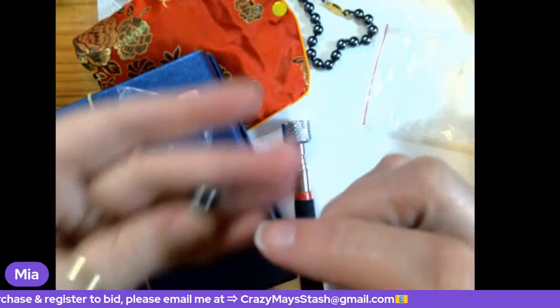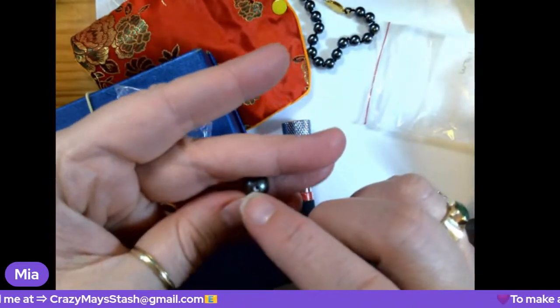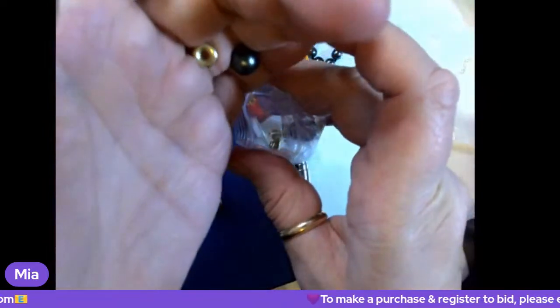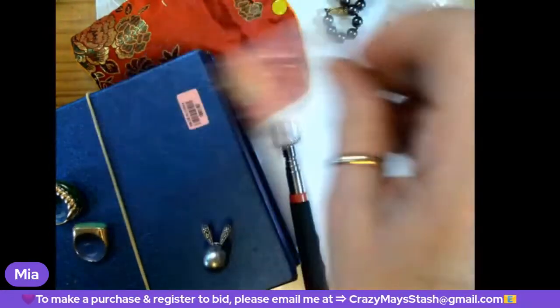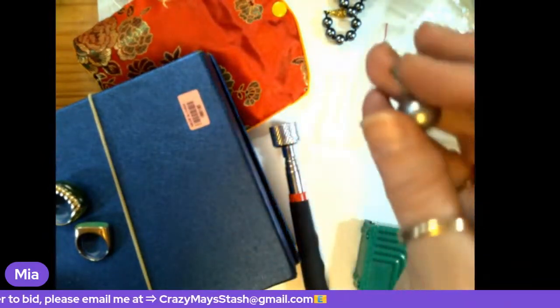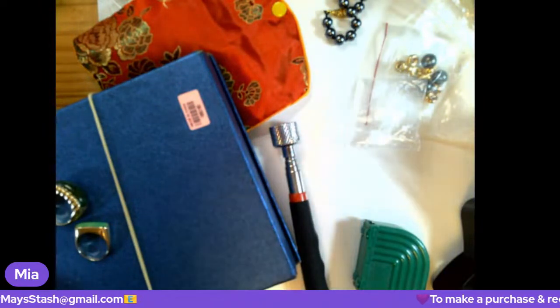Oh no, these aren't real Tahitian pearls. This one here is not. I don't know. All right. That is really, really pretty. I'm gonna have to test that. I think that is real sterling though. Smells like it.